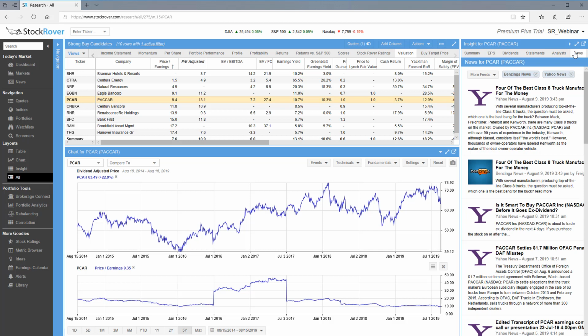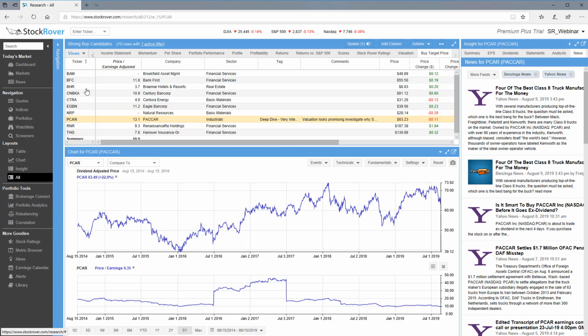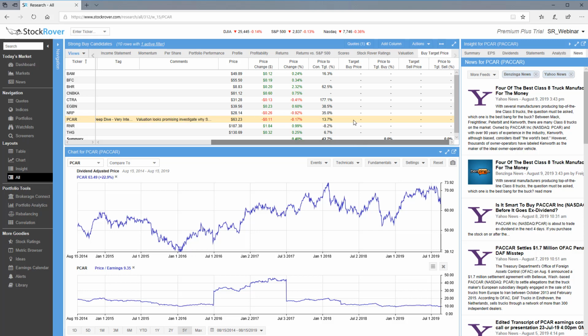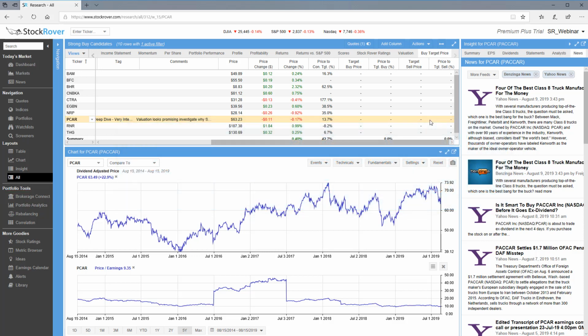All right, so I'm interested in the stock, but I want it a little cheaper. So let's change our view here to buy and target price. Notice I can add thresholds for buy and sell for any of the stocks I'm researching or own. This happens to be a watch list, but the Stock Rover table layout could just as well be populated with stocks that you've linked to Stock Rover through your brokerage connections.